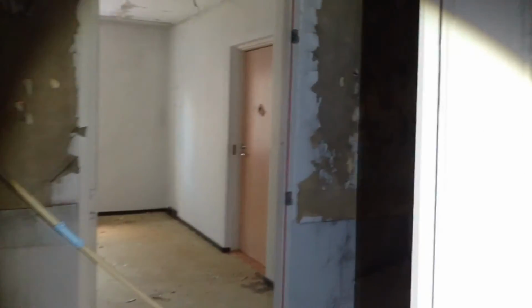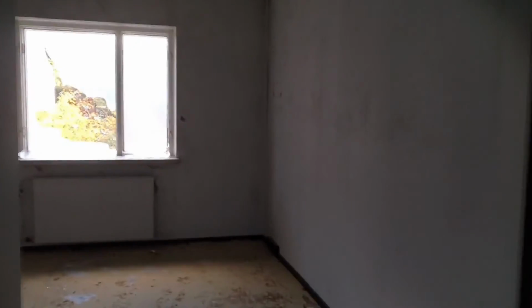This building is like the conference building. All the meetings were set up here. One good window. Spider webs. Nice. I'm not a fan of spider webs. Where is our way down? Or is it just... Interesting. Oh, here it is.